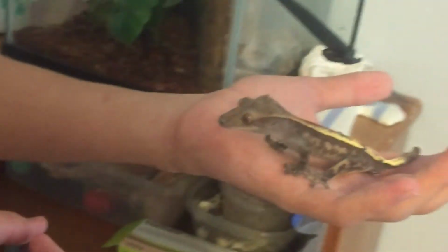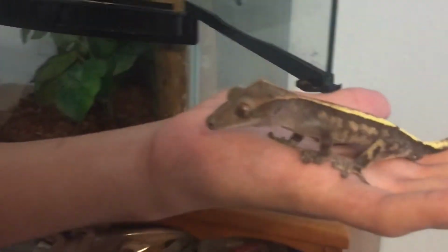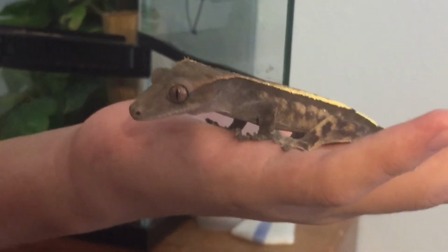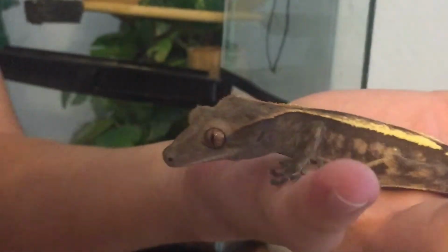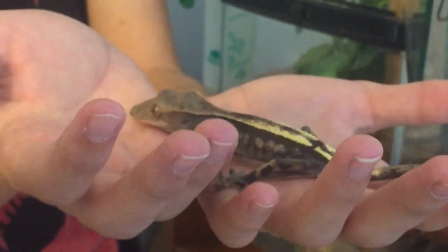I named him obviously after different species of dromaeosaurs, as he is quite the clever, not girl, but clever dude. But yeah, he is an absolutely gorgeous animal. And he tolerates some handling, but he really doesn't like it too much.